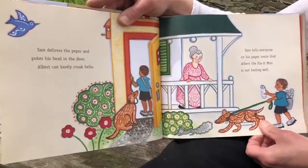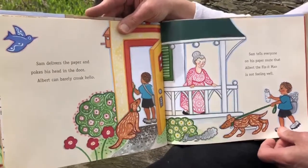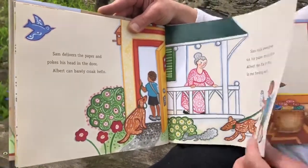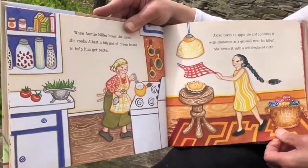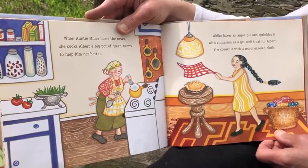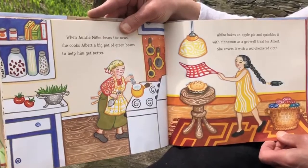Sam delivers the paper and pokes his head in the door. Albert can barely croak hello. Sam tells everyone on his paper route that Albert the Fix-It Man is not feeling well. When Auntie Miller hears the news, she cooks Albert a big pot of green beans to help him get better. Akiko bakes an apple pie and sprinkles it with cinnamon as a get-well treat for Albert. She covers it with a red checkered cloth.